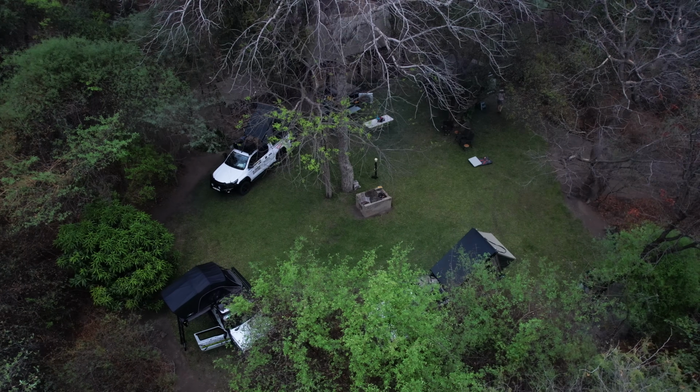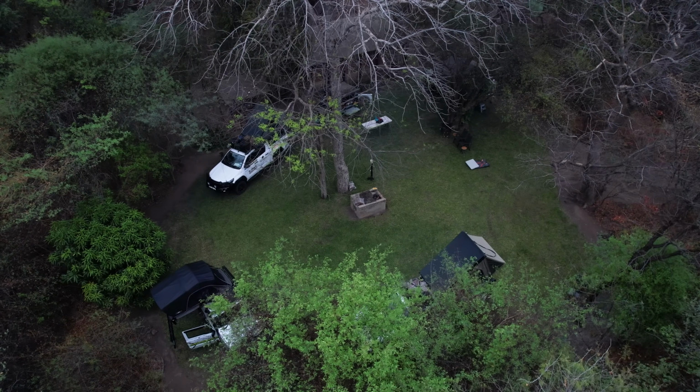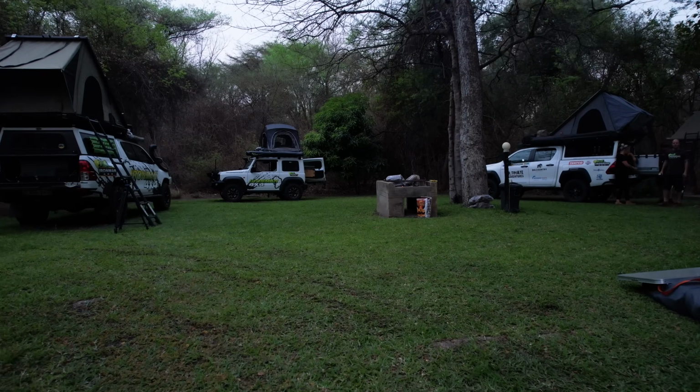Tomorrow we've got a long day up to Lusaka, but Camp Nkwazi is very nice. It's very rustic, very peaceful. We're quite a ways away from the road. Down by the river there's a deck which we're going to go to now.